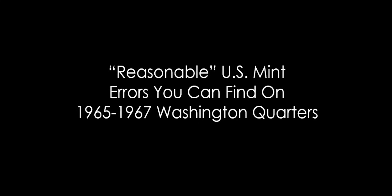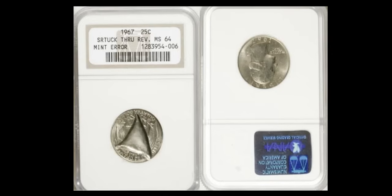Maybe it's just way too outlandish. But I'm happy to say what I've done is assembled 5 coins on the list that are all reasonable. Okay, when I mean reasonable, these are coins that traditionally are overlooked when it comes to the hunt. All right, so all the coins on here are very valuable and very reasonable to find on these 1965 to 67 Washington quarters. Now, the first one I want to start out here is going to be this 1967 example.